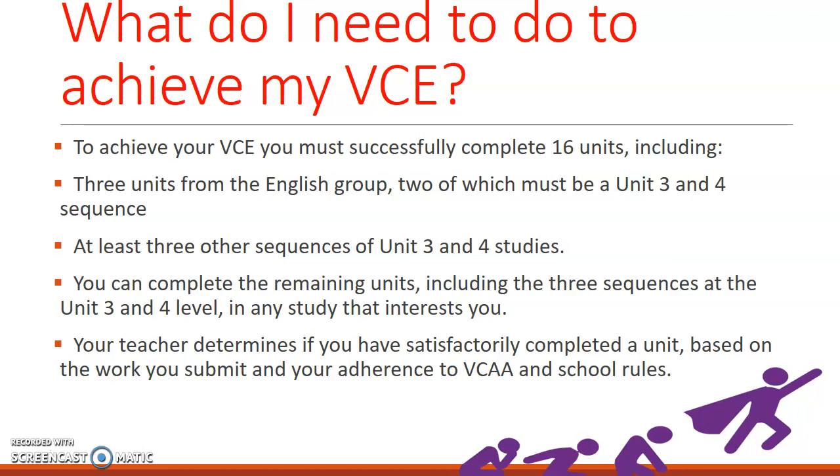Your teacher determines if you have satisfactorily completed each unit based on the work you submit and your adherence to the VCAA and school rules. Another critical aspect here is the VCAA attendance policy, which currently sits at 80%.